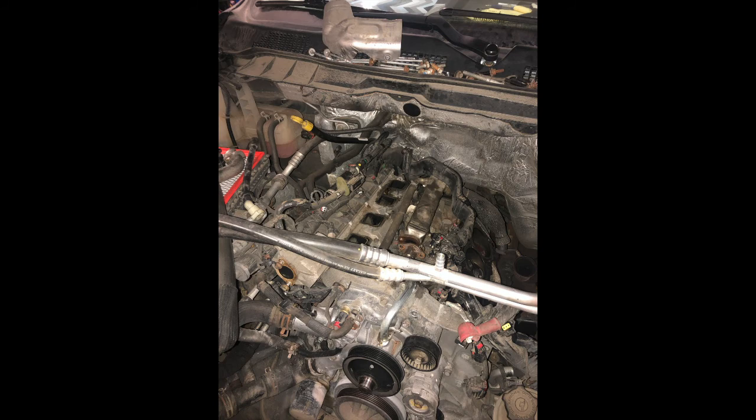So on this particular 2016 Ram with the 6.4 in it, I personally don't like just putting lifters and camshaft in these with over 100,000 miles. I know that front camshaft bearing has a lot to do with oil pressure on these Hemis. So, even any little bearing, camshaft bearing wear, I would just go ahead and replace the engine.